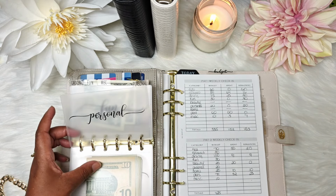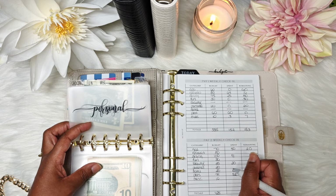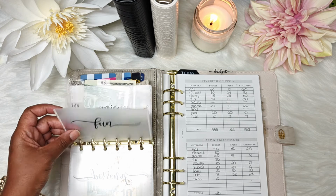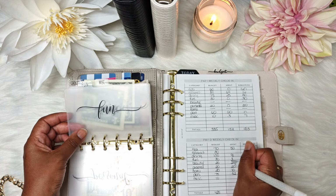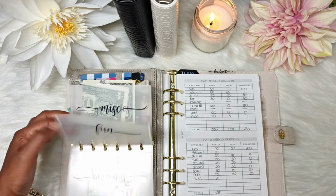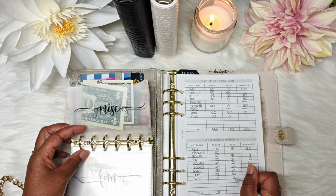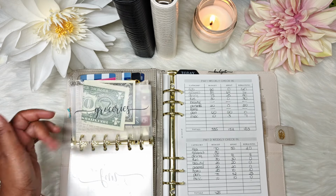Next up is personal. Personal, I budgeted $20. Some of this went to my beauty. So that's where that went. Fun, I budgeted $30. That has completely been spent. Went to beauty. And then next up is miscellaneous. Miscellaneous, I budgeted $10. I spent the $10. Nothing remaining. That went to beauty.